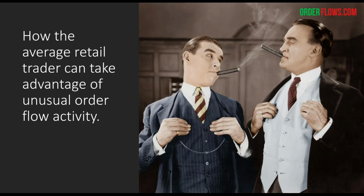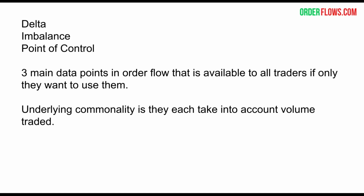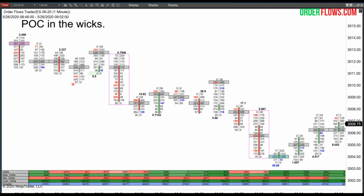So lastly, how can you as the retail trader take advantage of this unusual order flow activity? Well, you've got to understand the delta, the imbalance, point of control, how to put it together. And the underlying commonality is they each take into account the volume traded, right? I hear people talk about certain things. It just makes me cringe.